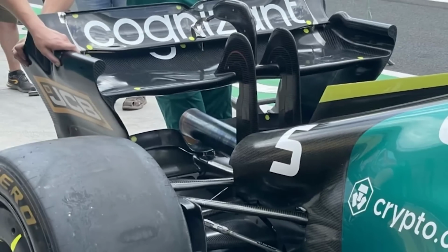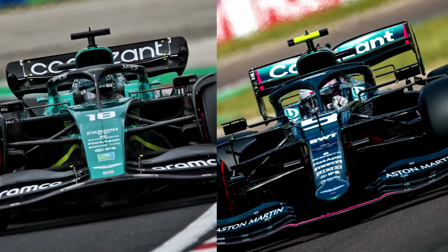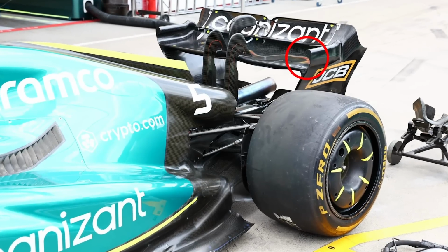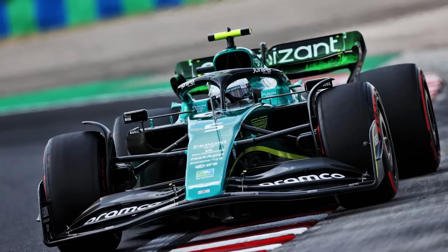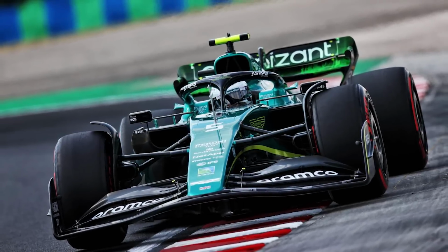The new wing that Aston Martin showed at the Hungarian Grand Prix looks much closer to the 2021 wing designs than the 2022 wing designs. The inwardly rolled top edge, which looks like an apostrophe, is more about meeting the various radius and continuity rules, but has then been optimized to achieve the designer's overall targets too.